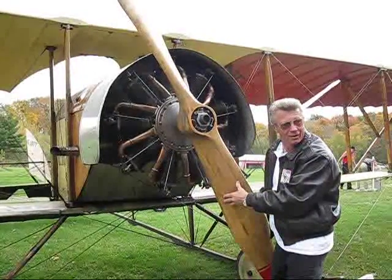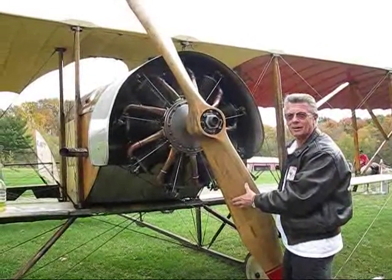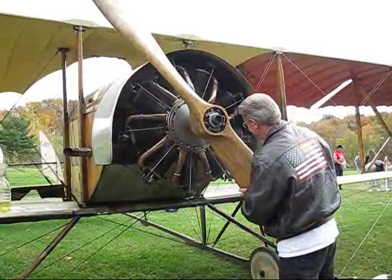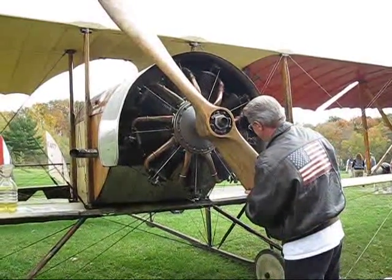Wind's kicking up. Hi, how you doing? We're going to fly this right up until it gets too windy. They'll fall off the brakes and go in my pocket.